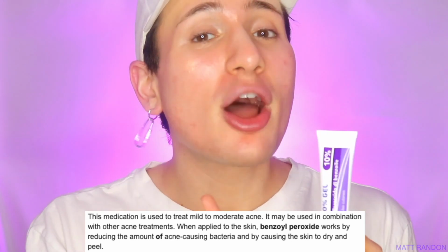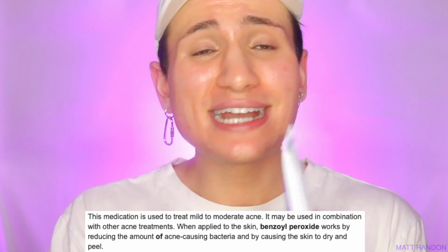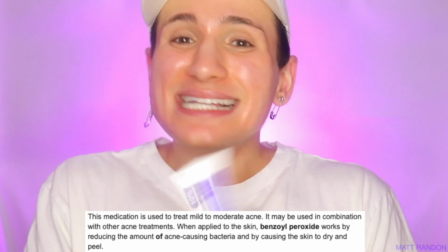However, apparently this is not all fun and rainbows because there is a drawback, and that is that it causes a lot of dryness and irritation in your skin. So really, is it actually going to be worth it? That is all to say. So I'm really excited to try this out. Without further ado, guys, let's put this bad boy to the test, shall we?